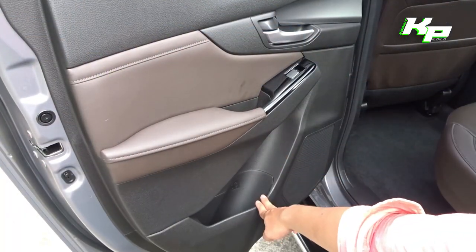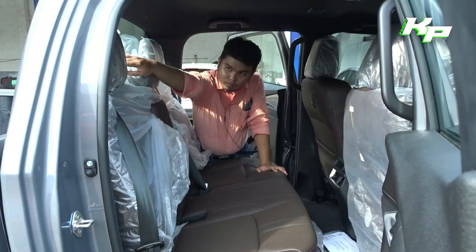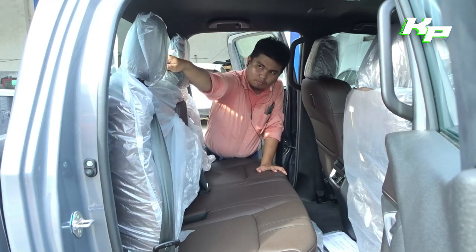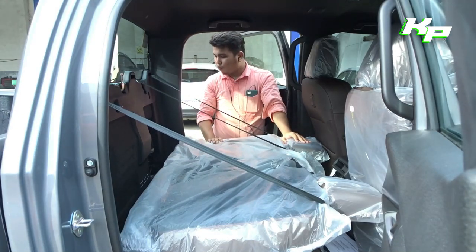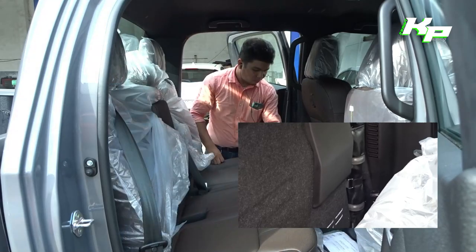Speaker, bottle holder, and storage. You also have your window control. The rear seat backs can be flipped down by the strap located beside the center headrest. All you need to do is to pull it and drop the seat back down. Behind, you can considerably use that area as your storage wherein your toolkit and jack are designated.